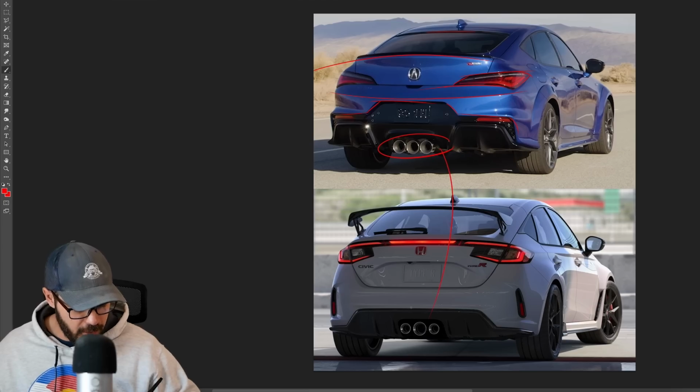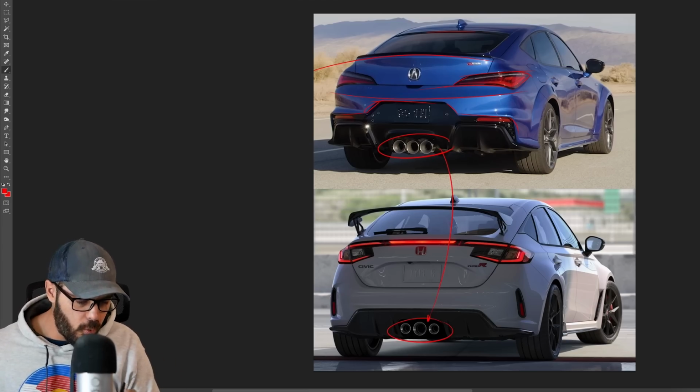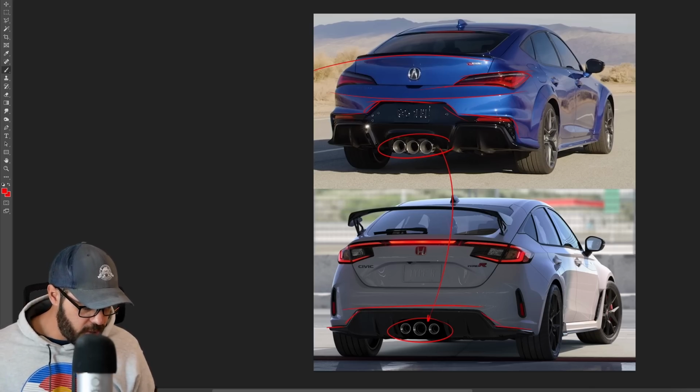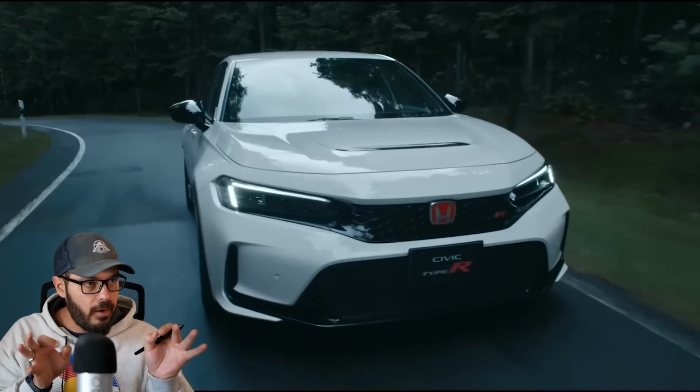You have the same type of exhaust in the Honda Civic, but they're different sizes. And again, I think this feels more wild. The Acura design just feels more wild than the Civic Type R, because the Type R looks like a pretty traditional looking integration of a diffuser.